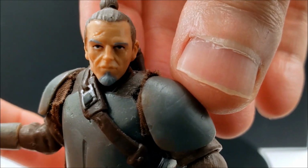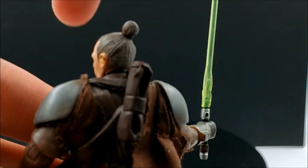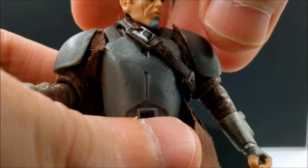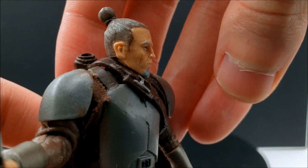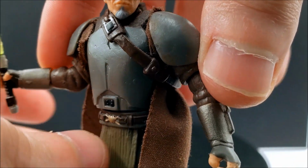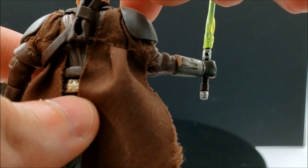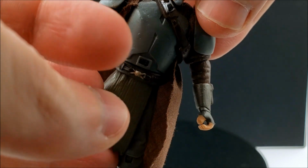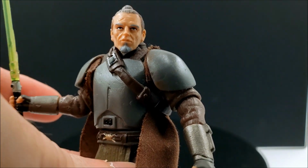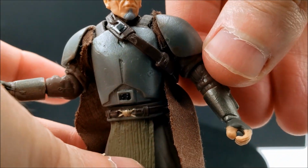So you can see he's got some scarring on his head there. His hair tied up, kind of like a Japanese samurai style. He has a bandolier there, which I think you can take off. Not sure. Maybe if you take his head off and then you slip it over his arm, you could take it off. But it is loose on there as a separate piece.